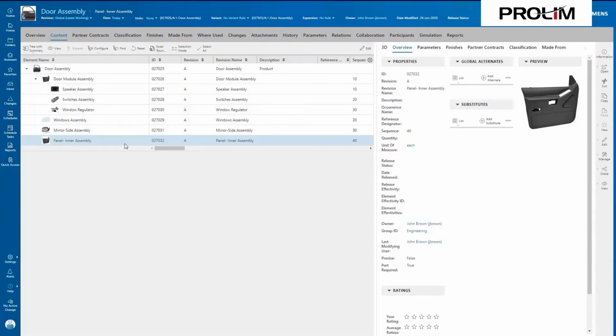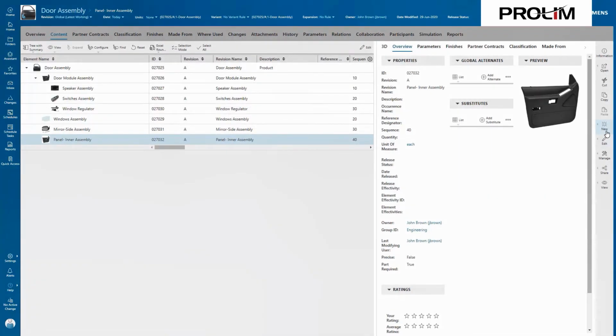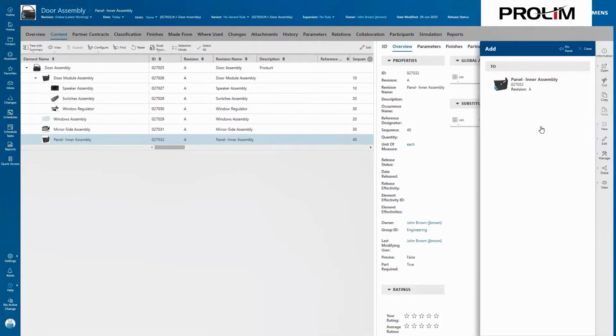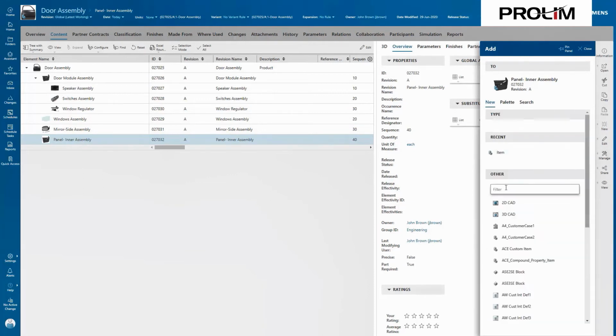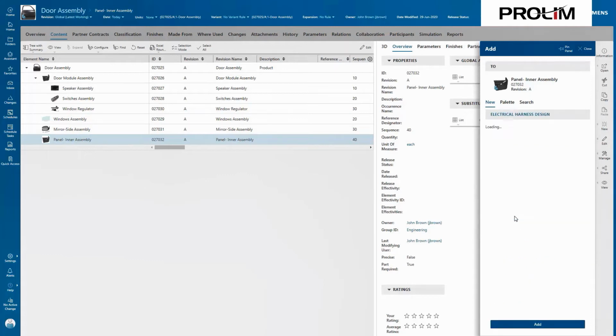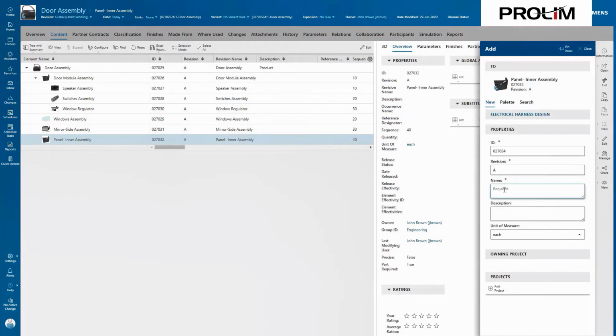Now let's see how an electrical harness design in Capital starts its life cycle by defining its location in the overall structure of the product in Teamcenter. Here we're in Teamcenter focusing on a door assembly. The assembly contains an inner panel assembly, and here a project administrator defines a new electrical wire harness item within the door panel, ready for the electrical designer to do their work.